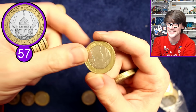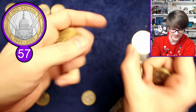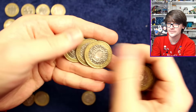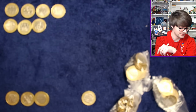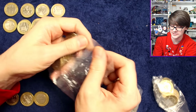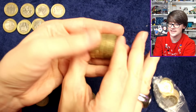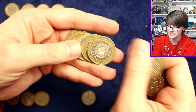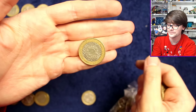So, right, VE Day anniversary, no rotation error, of course. But no, it's just a nice little bit of motivation. Of course, we already have had some 2026 coins come out this year. Towards the end of the year, some of the last coins to come out are dated for the following year. I don't know why. That's just what they've always done.